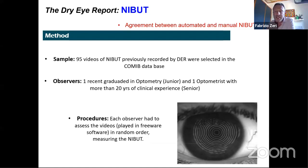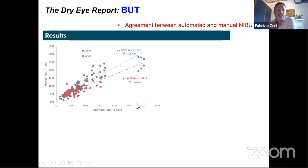So this is what we asked. We used another software, not the dry eye report software, because you can see the results. We exported all the videos in another software and showed the observers the videos. These are the correlations between, for example, automated non-invasive breakup time and manual non-invasive breakup time.